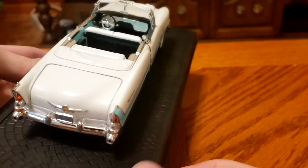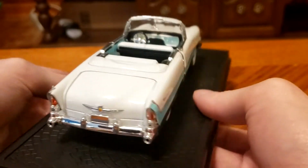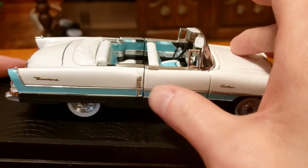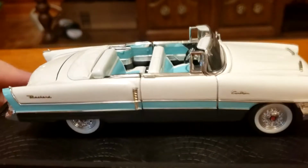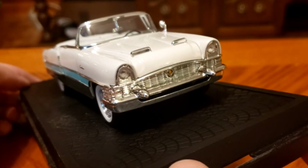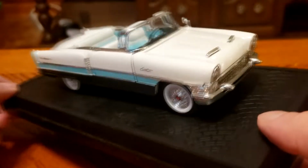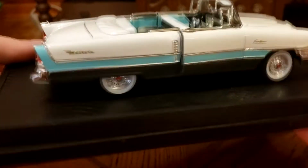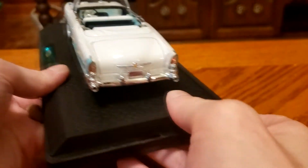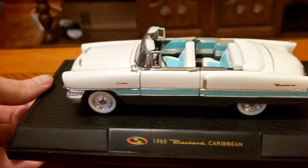I would love to own one of these in 1/18 scale, the largest scale that you could own one in. They're a little expensive though. I was very lucky to even find this one, actually. I do believe I bought it years ago, maybe the early 2000s. It was kind of a Christmas gift to myself, if I remember right.